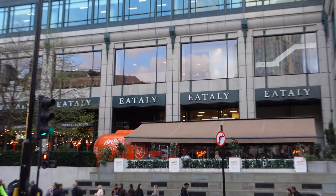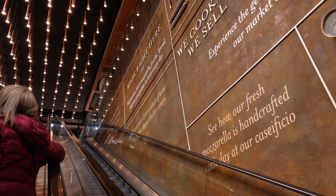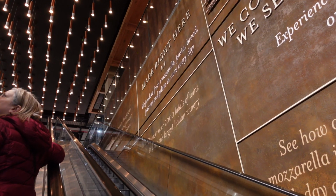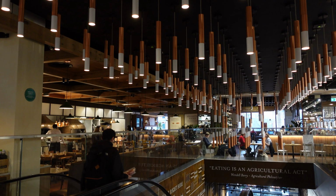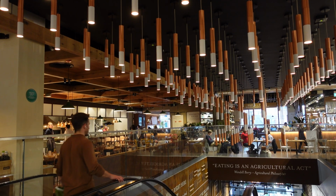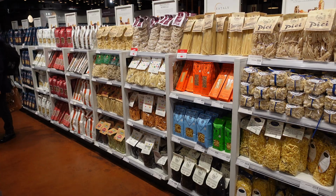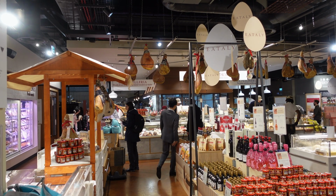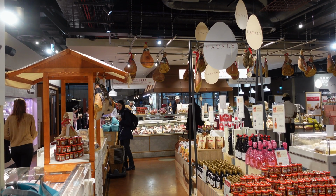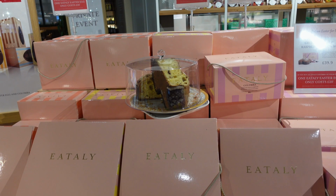And then I went to my favorite store, which is Eataly. And Eataly is just such an expensive store, but it's such a nice atmosphere. Like I really enjoy being there and just looking at all the products and all this pasta. I mean, that's really nice, isn't it? And really cool shapes and forms. And they also have lots of meat and cheese. And I saw this tuna for £25.